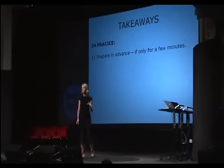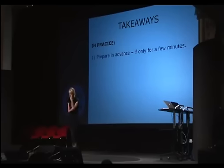So here are the takeaways. First, in practice, prepare in advance, even if it's only for a few minutes. What do people do before they go into a job interview? They're sitting down, I wish I had a chair, like this, and they're looking at their iPhone. They're making themselves as small as possible. It's the last thing you want to do.